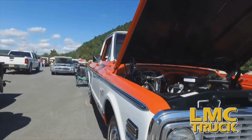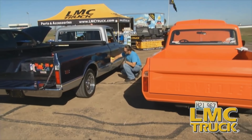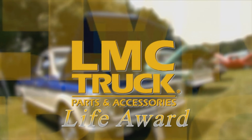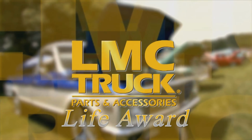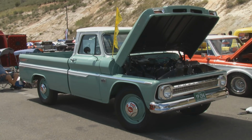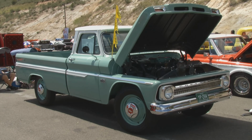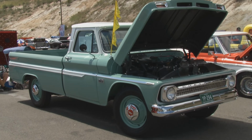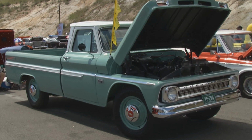Time now for the LMC Truck Life Award. And today's honors go to a repeat winner, Mike Remley, with another 1966 C20 Custom Camper. If you're a weekly viewer to the show, you might recognize this next winner. He goes back-to-back with a victory here at the Menards Chevy Show with another custom camper. Mike, you've got a system here. Yeah, I've been working on it for a while.